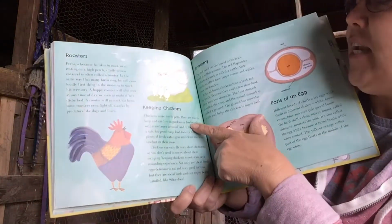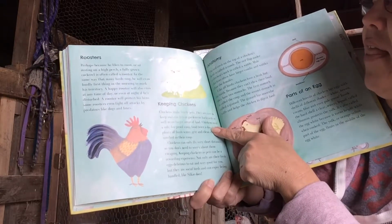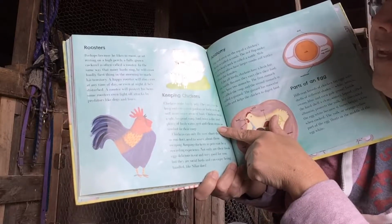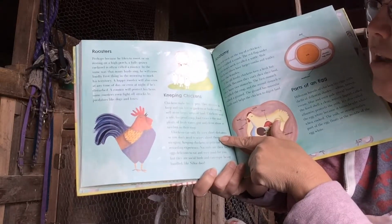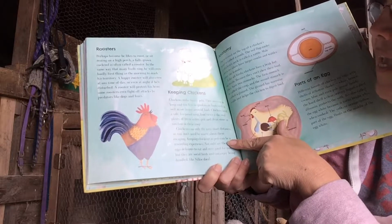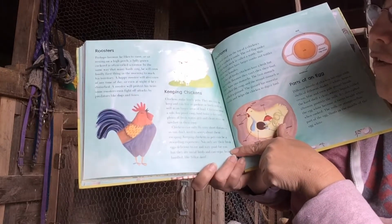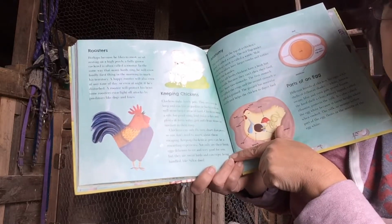Keeping chickens. Chickens make lovely pets. They are easy to keep and can live in gardens or backyards as well as on larger areas of land. Chickens need a safe fox-proof coop, food twice a day, and plenty of fresh water, grit, and clean straw or sawdust in their coop. Chickens can only fly very short distances, so you don't need to worry about them escaping. Keeping chickens as pets can be a rewarding experience. Not only are their fresh eggs delicious to eat and very good for you, but they are social birds and can enjoy being handled like Silky does.